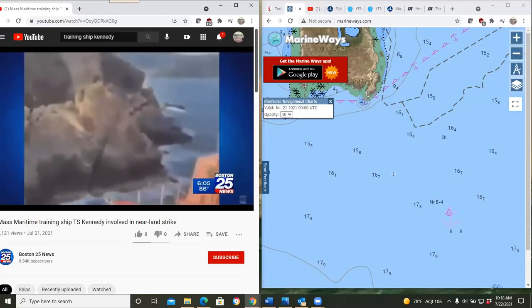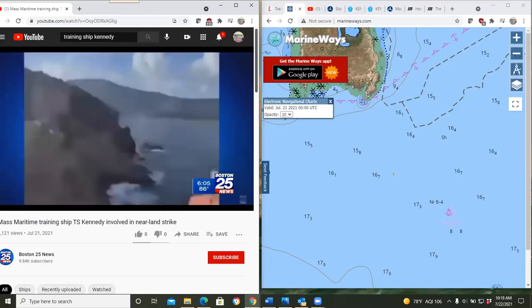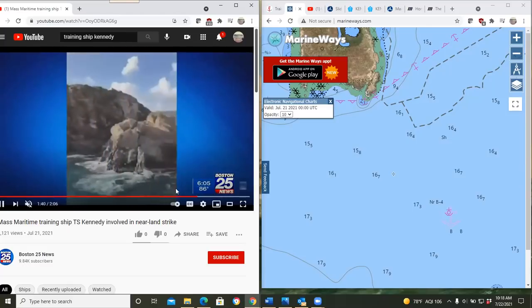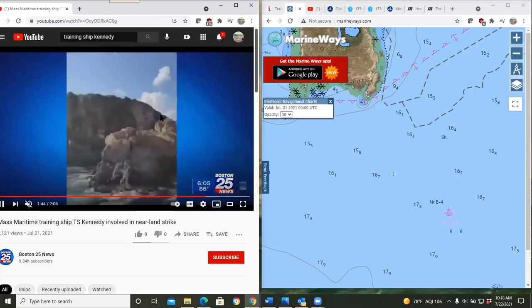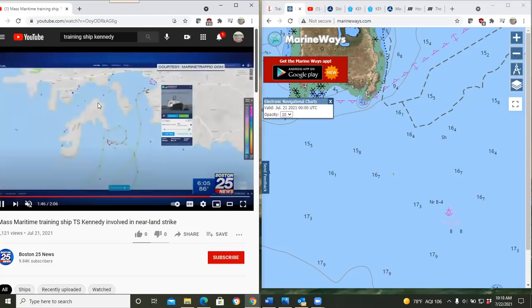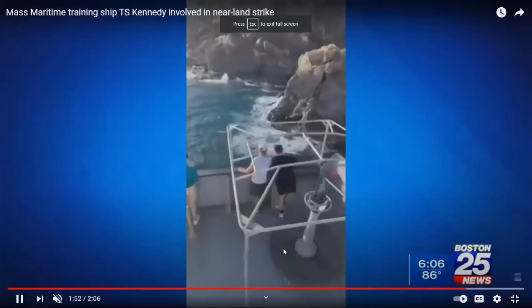Again, not sure what was going on here. There's going to be an investigation into this to see what exactly happened, why the crew got themselves in a situation which they never should have been in, getting that close. It's hard to understand. You see her here. I think I'll go ahead and zoom that in for you. Let's go up here.